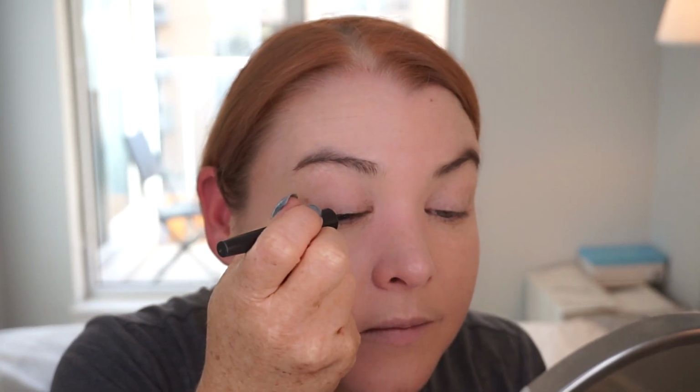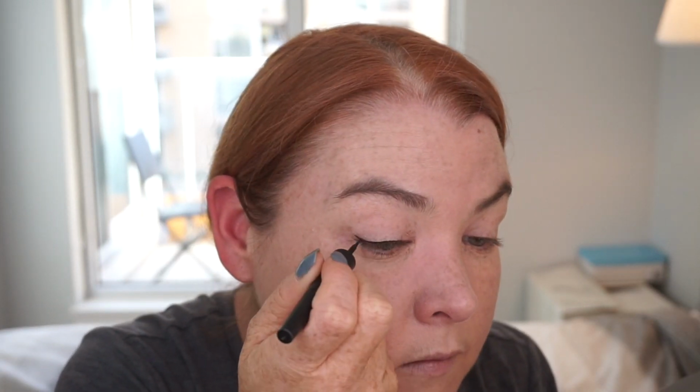I will sometimes also do this before I do my base because I tend to rest my hand on my cheek. I just kind of forgot to do it that way this time. And I will sometimes, as I've done today, give myself a little bit of a wing, but it's usually a very baby wing because I just like eyeliner to sort of thicken up my lash line a little bit and just define my eyes a bit more.